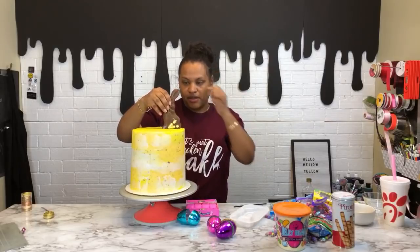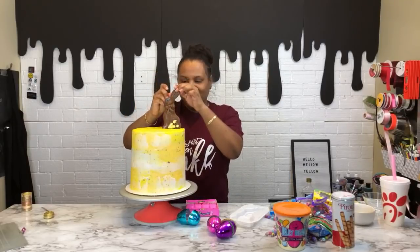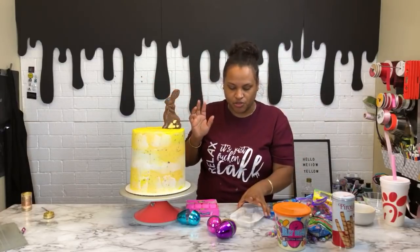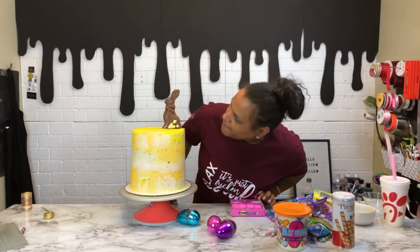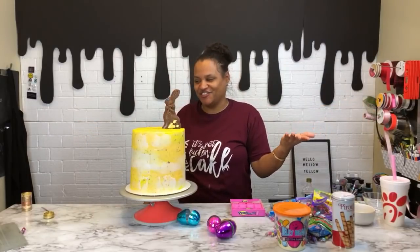Okay, I like it over here. But now I have to put these sticks behind it to support it. I would say if you are going to do this, use a bunny on a stick. And they did have those. But of course I grabbed the one that didn't have it. Perfect. So now it has something to lean up against to help it a little bit. Put that away.